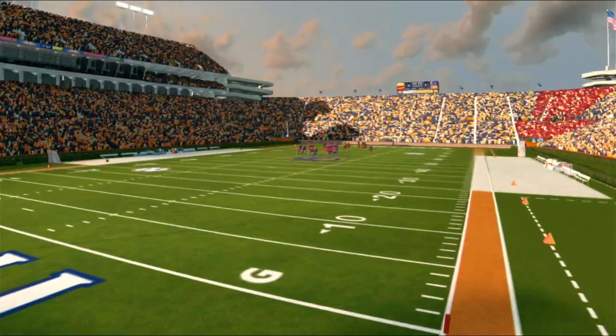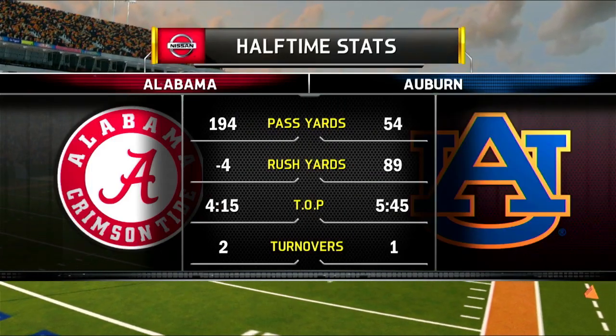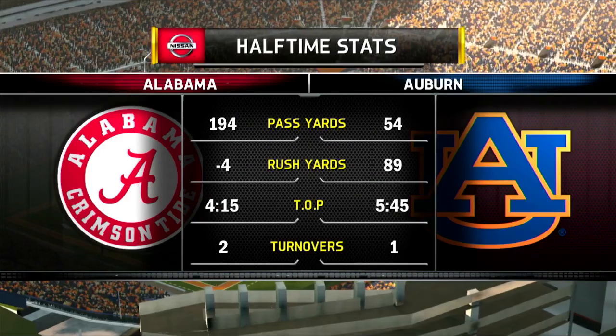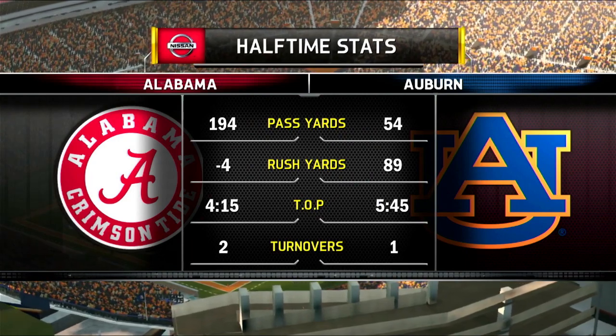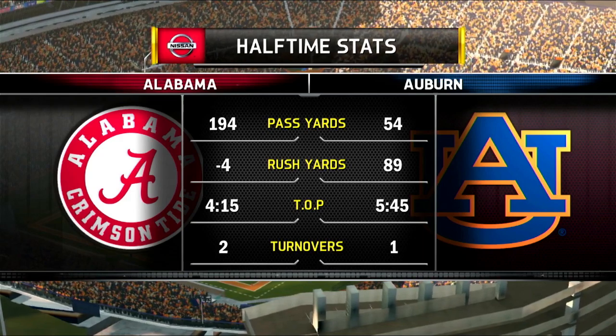Every great defense prides themselves on tackling. You didn't see very many missed tackles in the first half that led to big plays. And try to limit those big plays. And when they do get down towards the red zone, make people kick field goals. And that's how you see dominant defenses year in and year out. And that's what we're seeing today.